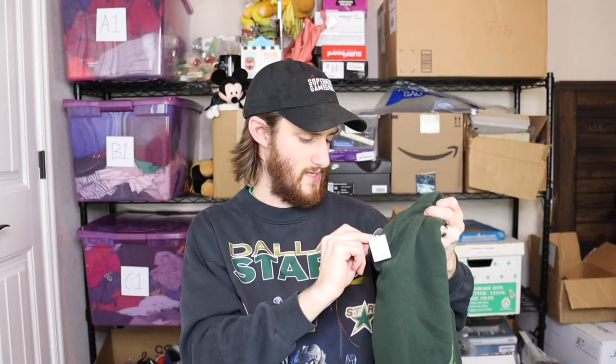$5.99 is the price tag. I paid $3 for this. That is very awesome. I hope it's my size. It's a medium. I might be keeping this, but we'll have to see in the future. I haven't quite decided yet.